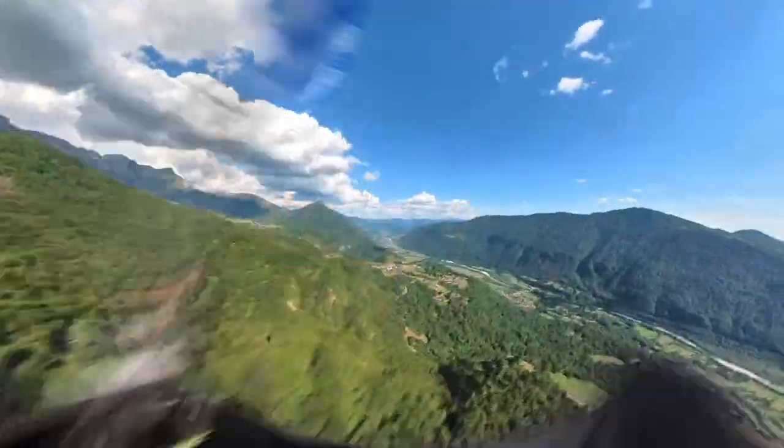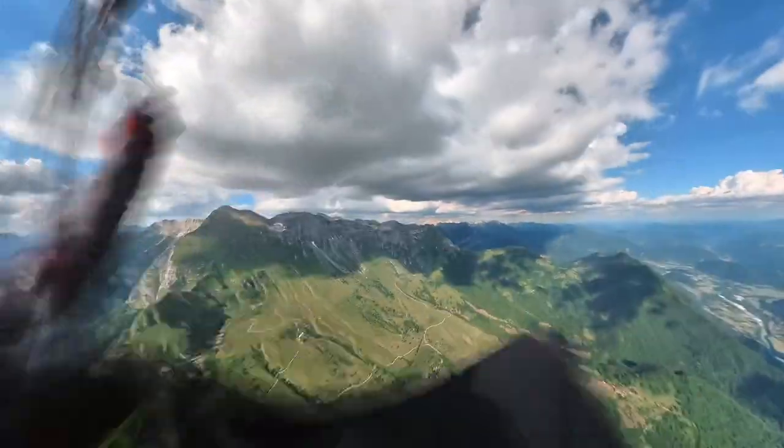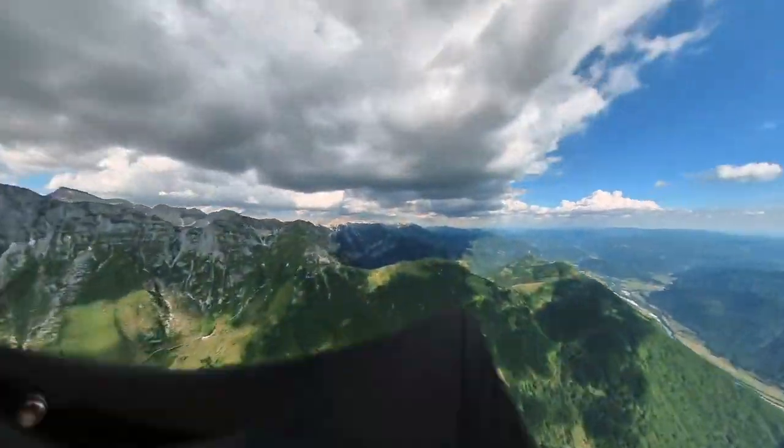Lucky me, I decide to stick to the forest side of the valley and find a thermal. I approach it with a lot of determination as I don't want to land yet. And yeah, the thermal takes me high enough so I can continue my journey back home.